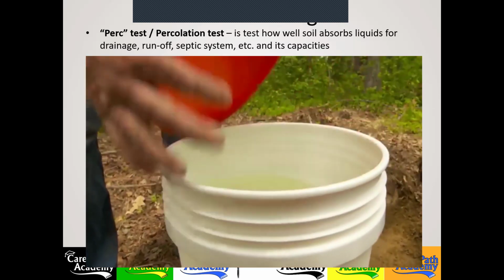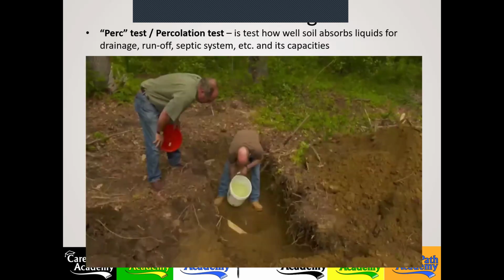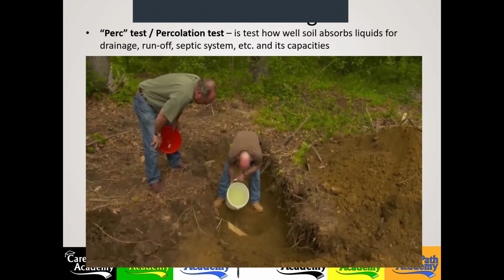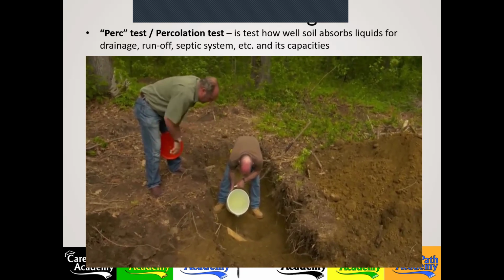Important test then. It is very important. So now I'm just going to take this water, pour it into the hole against a board that I've already got set up. What's the board do? What this does is it puts the water into the hole more gently so that we do not stir up the fine material in there.